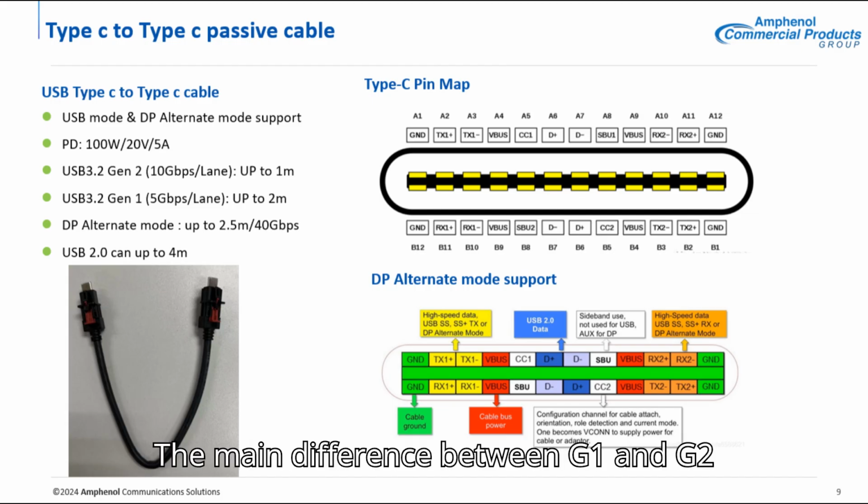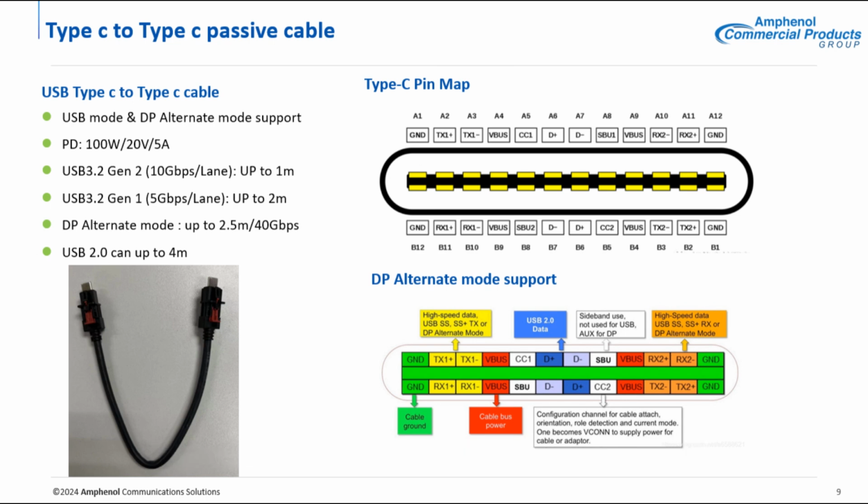The main difference between Gen 1 and Gen 2 is the raw cable. The raw cable of Gen 2 will be thicker, and the loss will be better. The DP mode can support up to 40 Gbps. The length can support up to 2.5 meter.